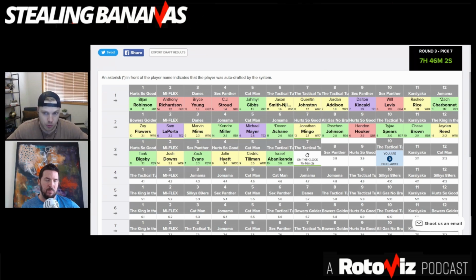For years, we've also been worried about their pass rate, but with Geno Smith there, you have fewer quarterback scrambles. He's a little mobile, but it's not as much of the issue as Russ, I don't think. So anyway, great pick there.